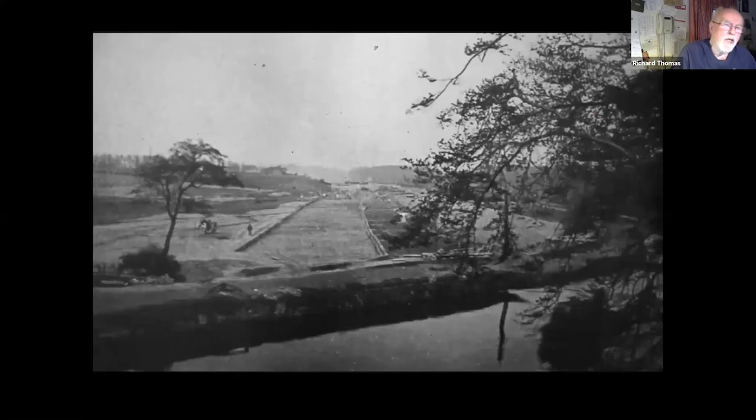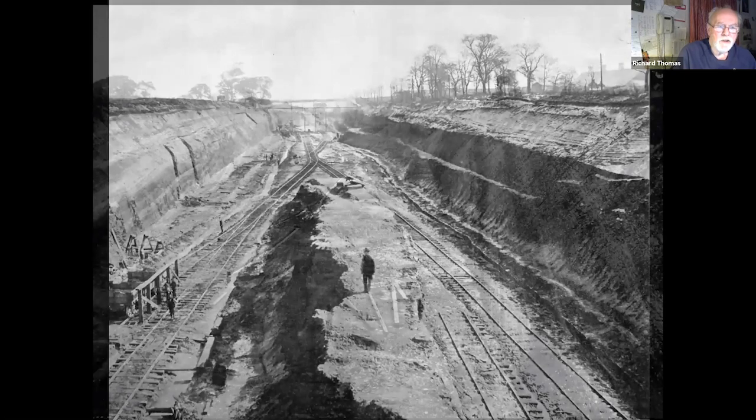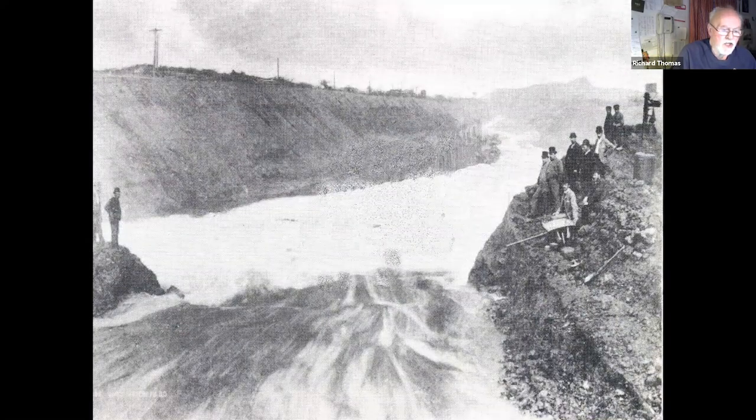In these next 4 images, you can watch the channel being built. In the foreground here is the soon-to-be diverted River Irwell, with the proposed course of the canal stretching into the distance. And gradually the channel is deepened until it's complete and ready for flooding. And the Latchford section was the last to be flooded, and the canal was filled end to end by the 25th of November 1893.